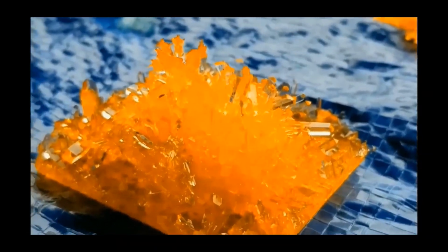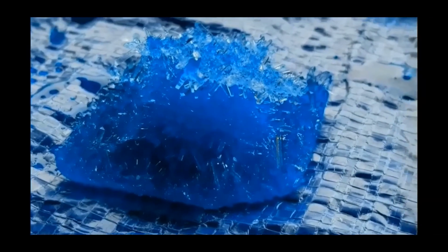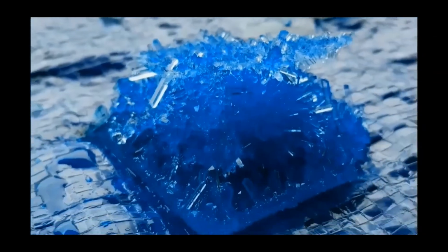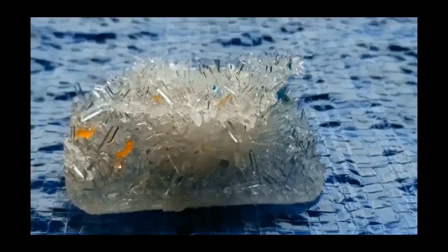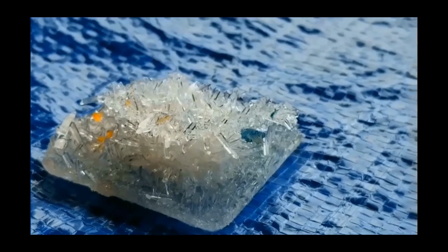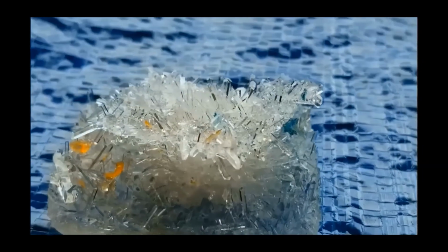Wow. So this is just scientifically grown. Just imagine how cool the actual crystals will be looking in the mines when they are digging them out raw. This is amazing. Let's look at the white one. Oh my goodness. This is beautiful. Surprise, I was telling you at the beginning of the video.